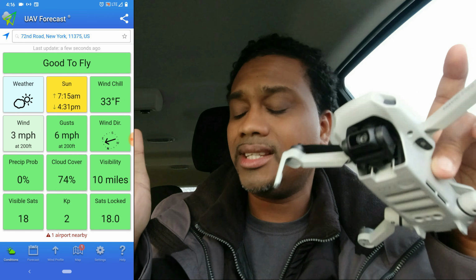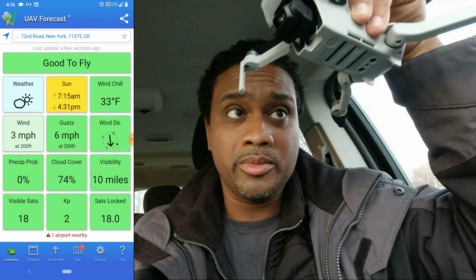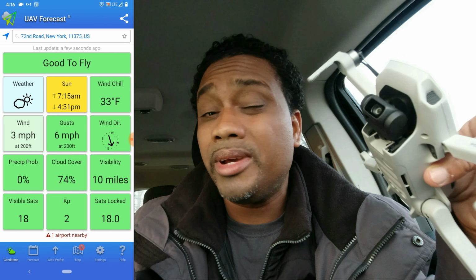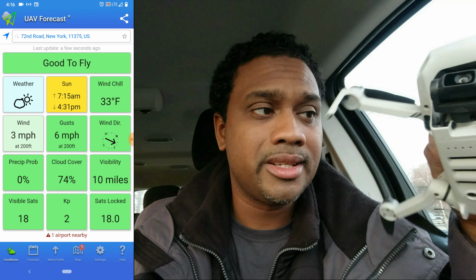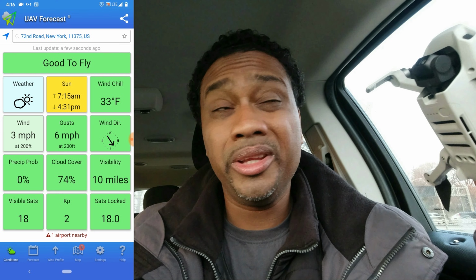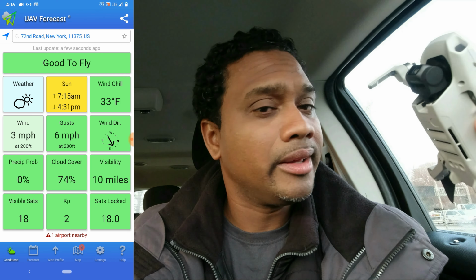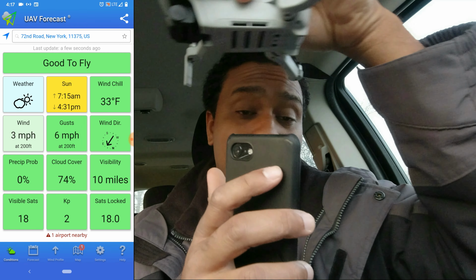Right now the wind speed is 3 miles an hour and 6 miles an hour gusts at 200 feet, which is going to be my maximum altitude. I've never flown this drone at 400 feet, and I really don't recommend anyone to fly it at 400 feet unless it's a day like today with 3 and 6, which is absolutely common still. And in my opinion, things at 400 feet don't really look that nice. The only time I go up that high is if I have to clear something that's 300 or 350 feet, then I will go that high.